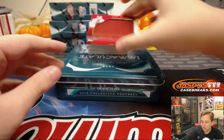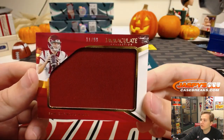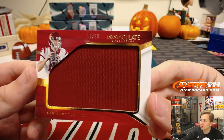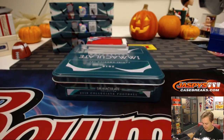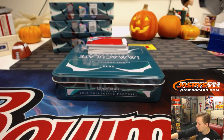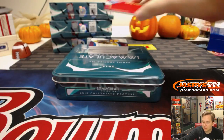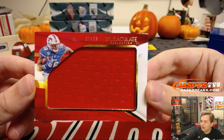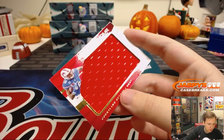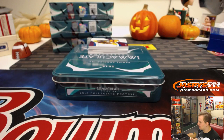JJ Watt? Alright, 11 of 99 right there for spot 1. Sam Darnold. Jumbo jersey there. Ed Aarons gets that one. Nice one, Ed. We have another jumbo. This one is 22 out of 99. Cortland Sutton from SMU. Spot 2, Ed. Ed got 1 and 2.